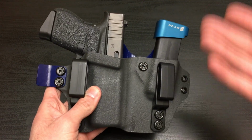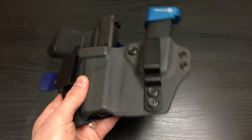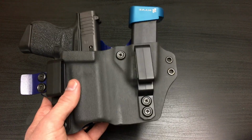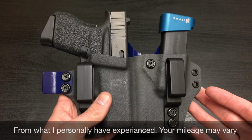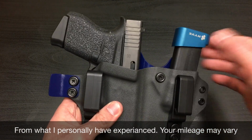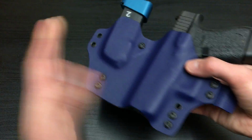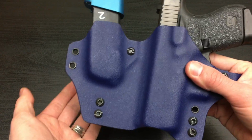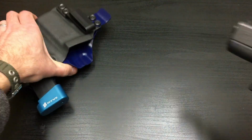I also carry like this because I have a second mag there with me at all times. There's just no excuse to not have a second mag if you're carrying a semi-auto firearm. 90% of failures can be cleared with the second magazine. As we see here, it's also unloaded. So it's a really fantastic holster. I'm not going to spend a lot of time on it, mostly because this is going to be a review for a different time, but this is just how I carry.